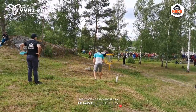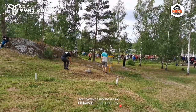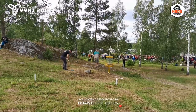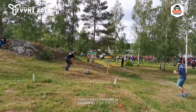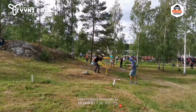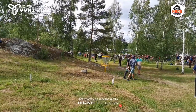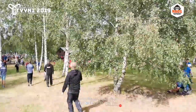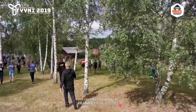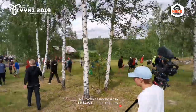Simon is parked. Simon taps in for his birdie from about 3 meters. Eirick clears his putt from also about 3 meters, and if I'm not entirely mistaken, then that was either a par or a bogey for Eirick, but I will have to confirm that.